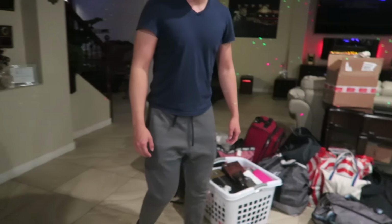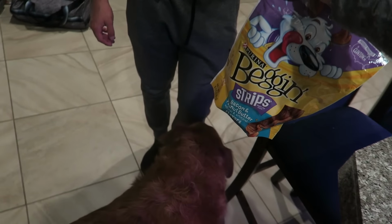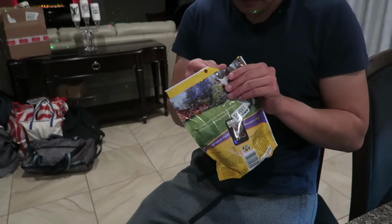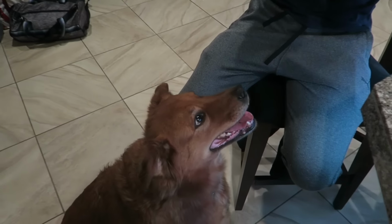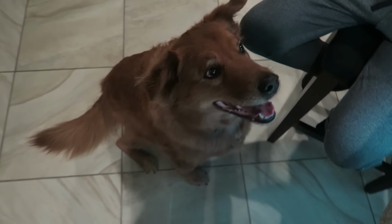Yeah, and ooh, look what I got. Oh, what are these? Bacon strips. Hey, Kelvin, you want one of these? Me and you will just eat these. Wait, can you open it? Oh, they smell so good. They smell like peanut butter and bacon. Hey, we'll just eat these, right? Not for Peaches. None for Peaches. Peaches already so fat. No, don't give her one.